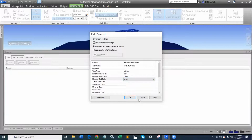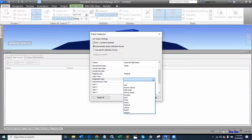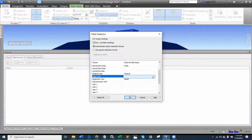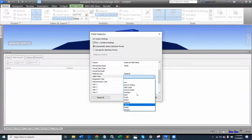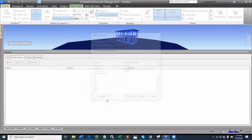Then you can go further, because we want to extend it to simulating for the 5th dimension, which is merging the cost aspect to the time aspect. I have also prepared some things here. We have material cost, which is stored under material. We have equipment cost, which is stored under equipment. And we have labor cost, which is stored under my labor cost. As soon as I've done these basic setups, I can now go ahead and say, okay.